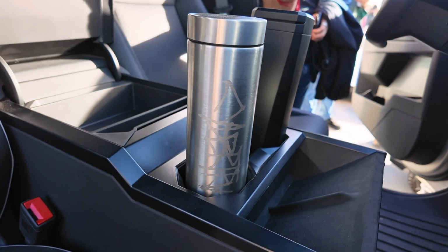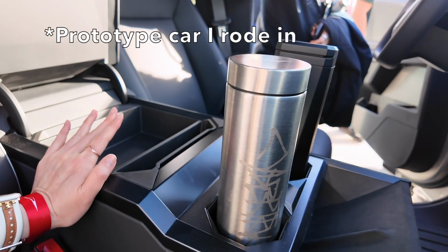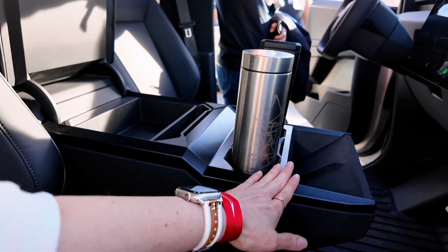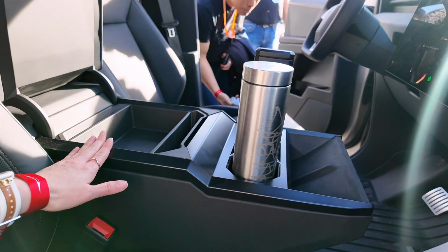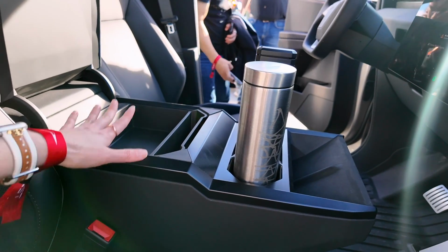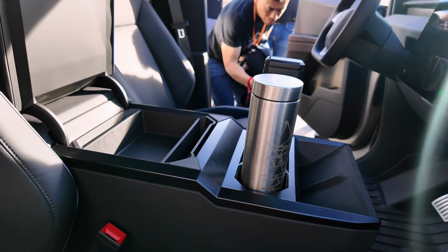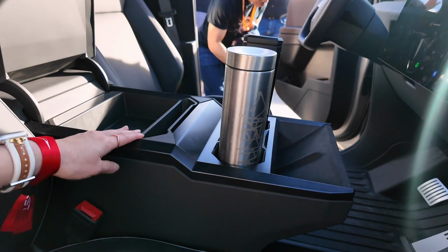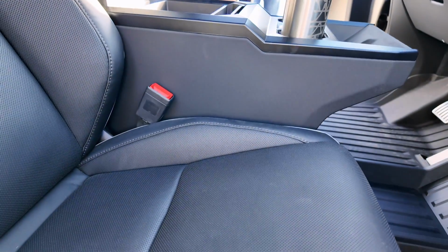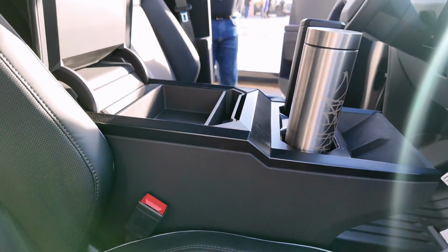And I wonder if you can still, oh, this is actually stationary, because in the production car that I rode in, you could pull up the center seat in the front as well. Essentially, they were saying you could have 1, 2, 3, 4, 5, 6 people all together. But this one is stationary. So this is definitely a difference that I'm noticing between the production car and the prototype from four years ago.